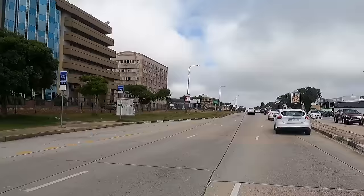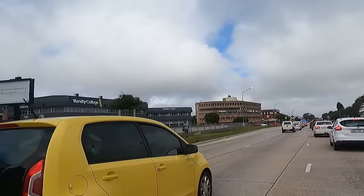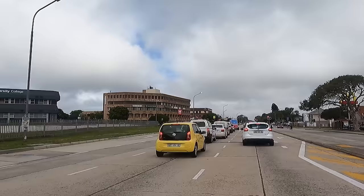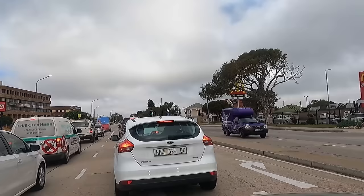So, in case you've never seen or only heard of Port Elizabeth, I'm just going to show you. This is what Port Elizabeth, Keberha, looks like in 2021. Don't laugh at my pronunciation of the new name for Port Elizabeth. That's my best try.